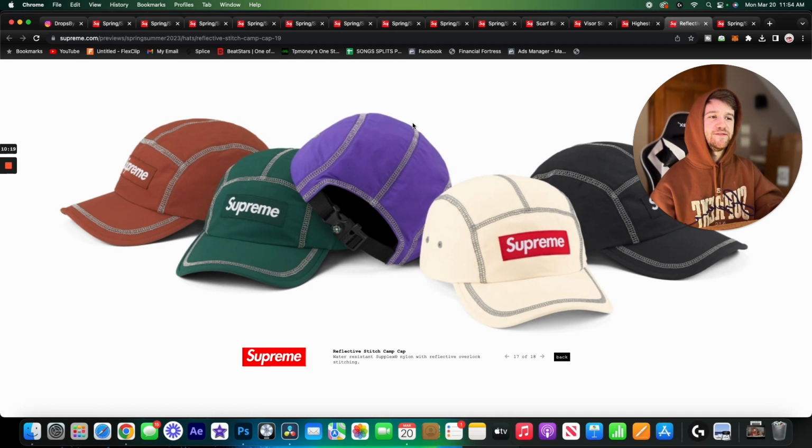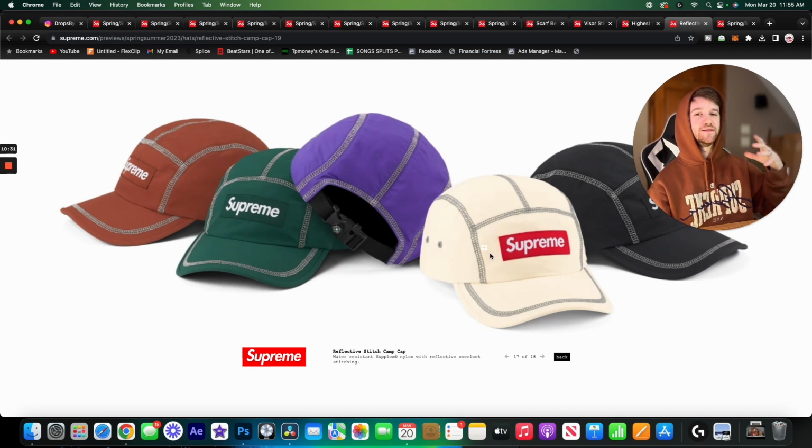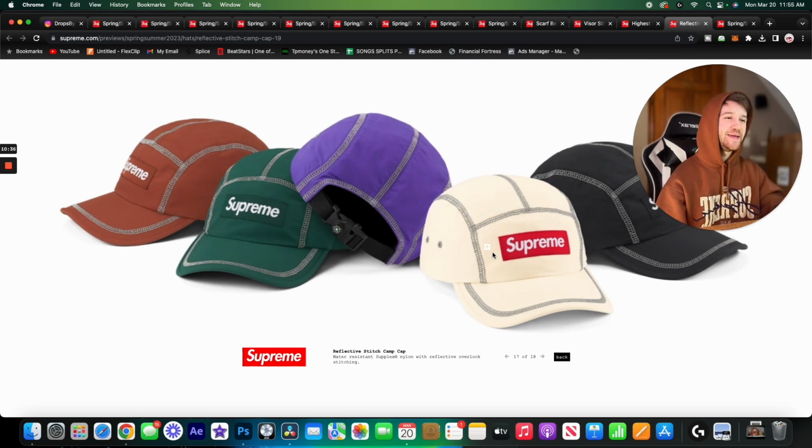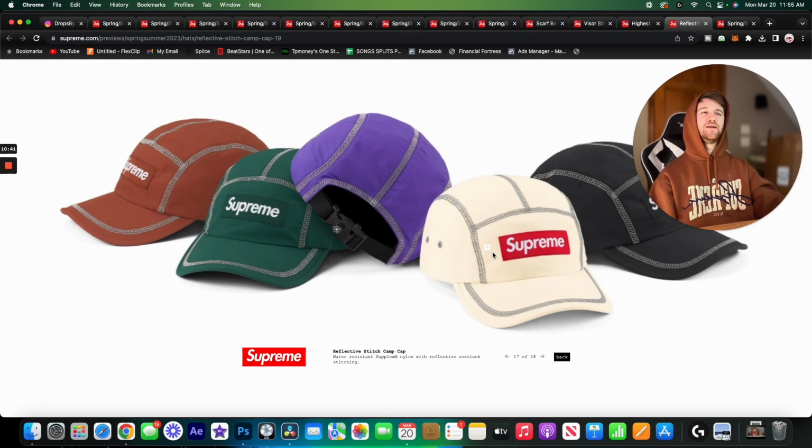Here we have the reflective stitch camp cap, which you don't really ever see reflective stitches, so I think that's a really cool detail. I just think these hats look a little bit funny. I understand that they had to have so much stitching so that the reflectiveness actually worked. But yeah, I just don't love the way that it looks. I feel like they could have incorporated reflection into this in a different way, but they're not the worst pieces. The stitching is just so in your face that I don't really love that.